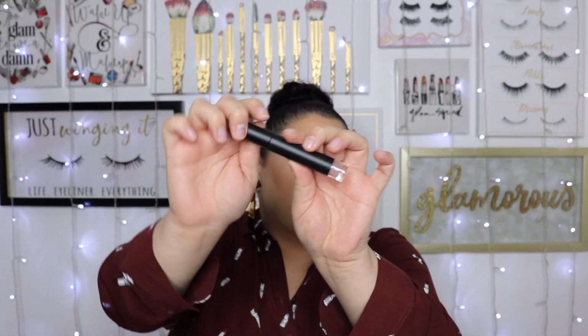So I fell in love with glosses again, and I started doing research and looking for good glosses that weren't too sticky, that weren't just too thick on the lips. And this is probably one of my favorites, and this is from Real Her as well.